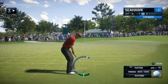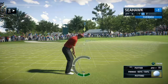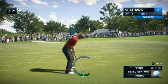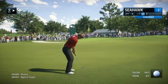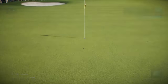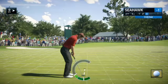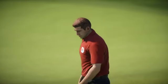Second shot. Okay, good shot on the dance floor. Locked in on the read and the speed. That is a solid par putt right there.